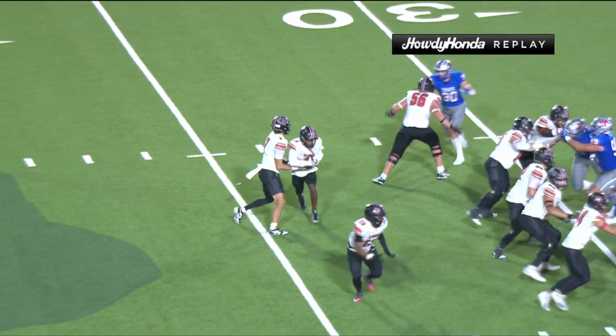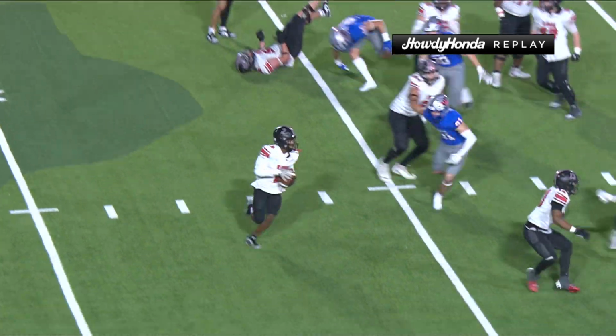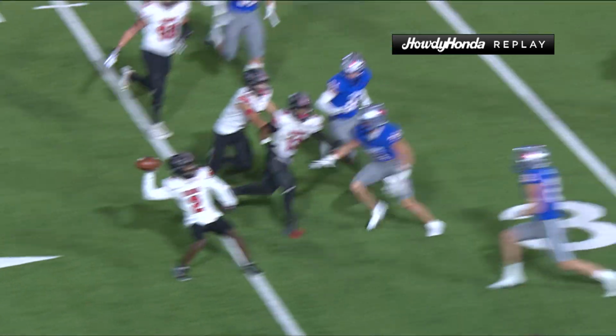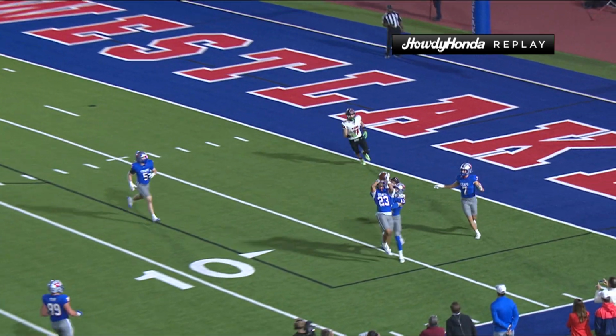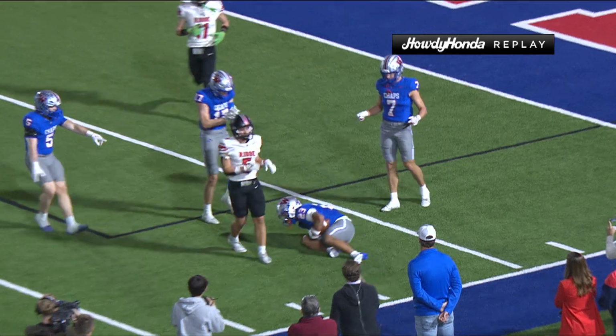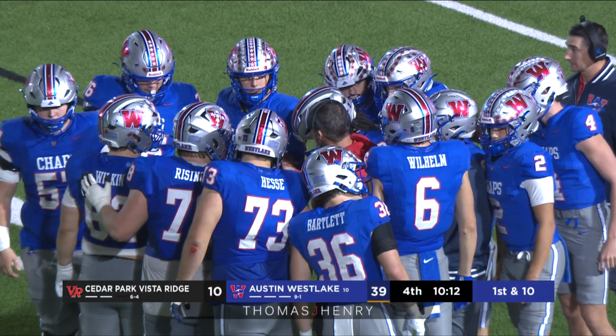I was only wondering there if George Jones was going to get in the way of one of his teammates to come up with the pick, but credit to him for coming down with this one as we watch on our replay. A lot of blue jerseys in the neighborhood. It was Wiley Nichols was the other player in the vicinity for Westlake.